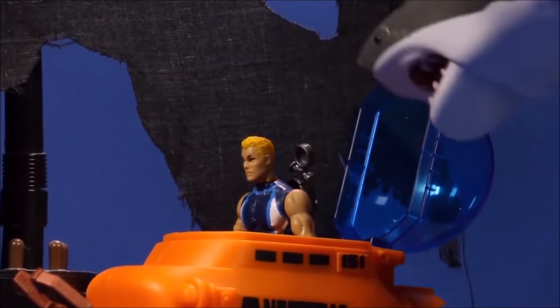And here's what it looks like on the back. This would be when it's all set up, and the figure in the submarine. And here is some extra information on the set if you want to read that. Okay, let's go ahead and open this up. Okay, and this is what's in the box before I take anything out of it.